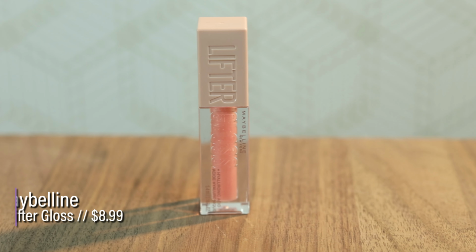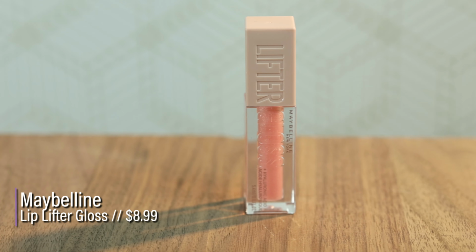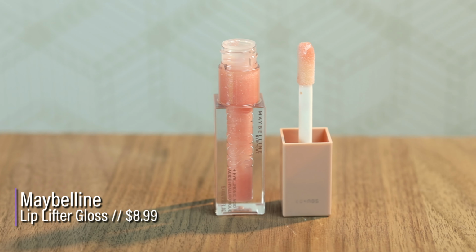This is the Maybelline Lip Lifter Gloss with Hyaluronic Acid. It retails for $8.99. There's 15 shades and I have the shade Opal. It says that it's supposed to give you fuller looking lips, lasting hydration, it has an extra large wand that enhances lip contour. So first off, really love the packaging. It's weighted, so it feels high end.